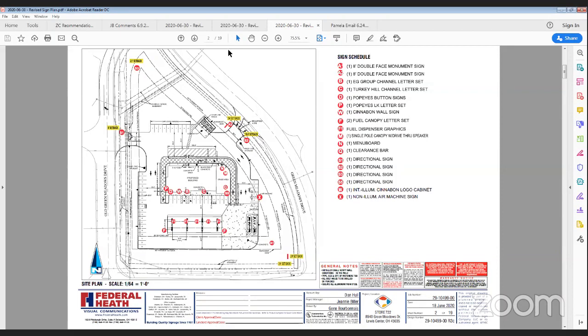Yeah, my only comment is that if you look at the revised truck plan and the circulation through the site, the truck is on the northern portion outside of the loading zone. So how is it going to be in that loading zone? Right, and that's my point.